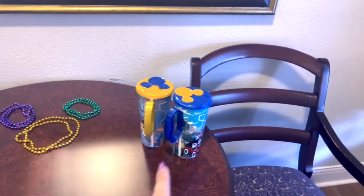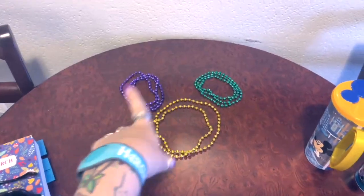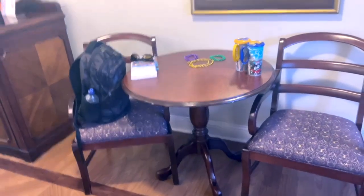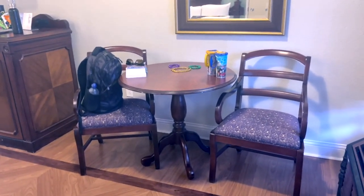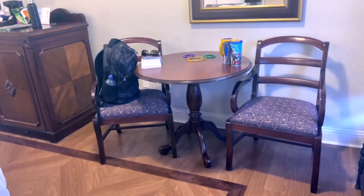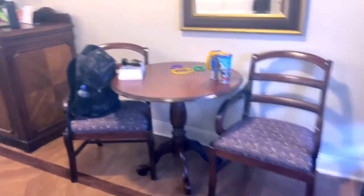So there are our standard resort mugs. I love this little touch, this Mickey Mouse Mardi Gras beads, love stuff like that, I think it's brilliant. So as you first come into the room, you've got a table and some chairs. Personally, I really like having a separate table in the room. We only use one of the beds, so a separate table does benefit us quite a lot, so that's great.